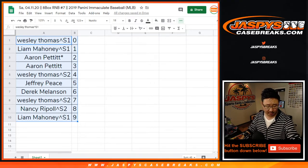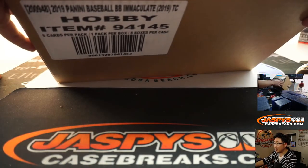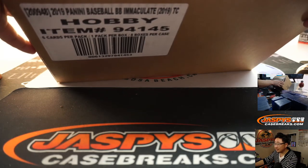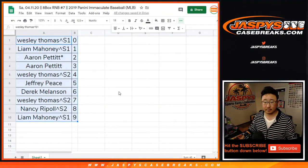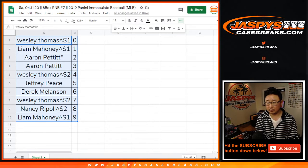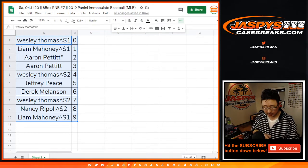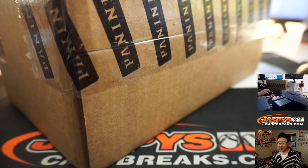And no one's going to trade, right? Here's the whole case right here. 2019 Immaculate Base. It's been a while since I popped these open, too. 8-box. Fresh case. Full case. No trades. So let's close up the trade window. Trade window closed. Good luck, everyone.